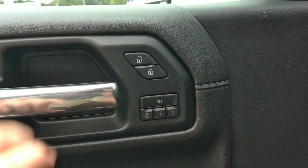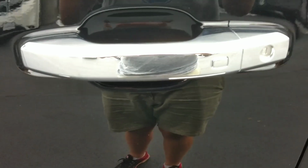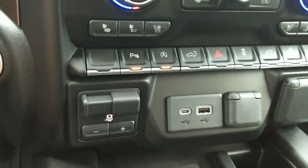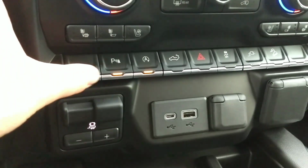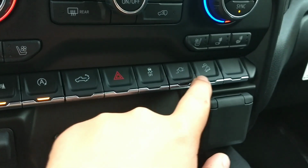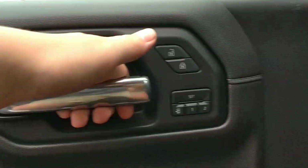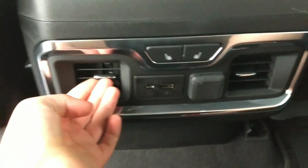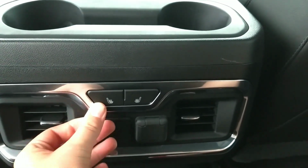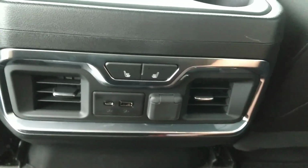This handle is very nice. You got a nice handle down here. The outside door handle is pretty nice. And the buttons and switches feel very nice to touch. You'll notice back here you've got standard air vents. You've also got rear heated seats, and also normal charging stuff back here.